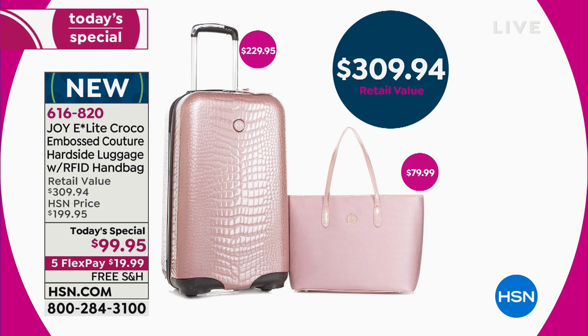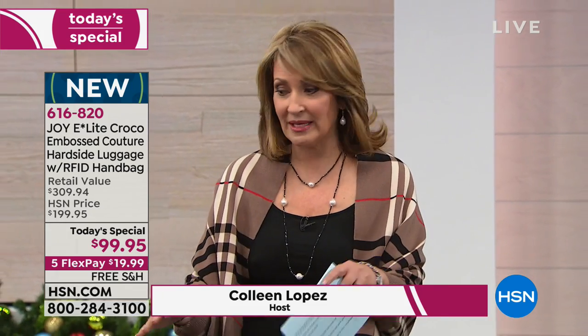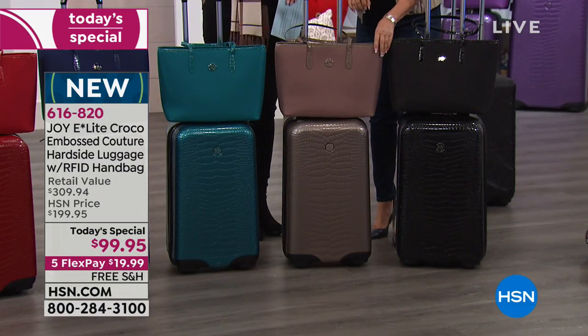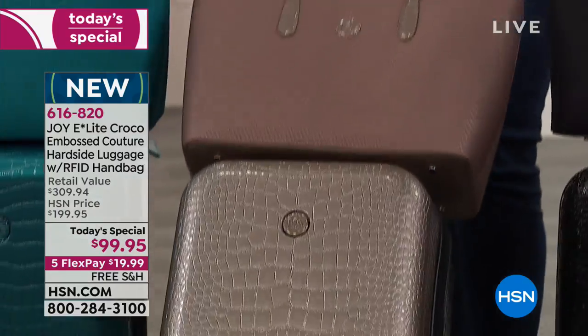I would jump in early for this because the good news is we still have all the colors, but that is subject to change, as many of you know, because as Joy's day progresses here, colors start to disappear. So pick your favorite. The black is beautiful. Look at this taupe. That is stone so taupe. Gorgeous. Look how pretty that is, everybody.